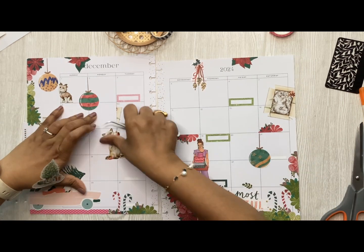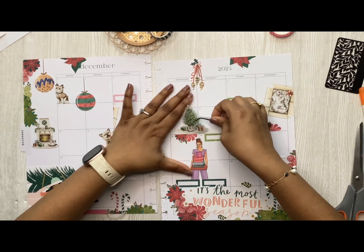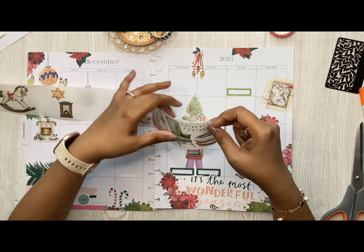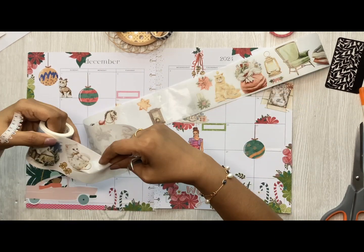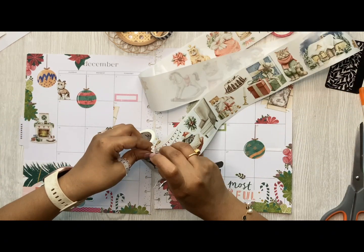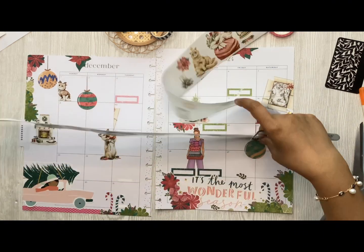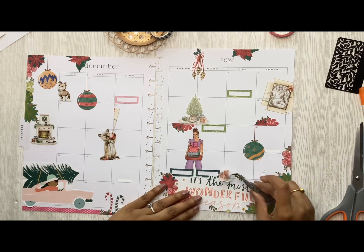And I want that kitty who is getting a bit naughty with the ornaments, and the tree goes there, and it's a perfect cute size that you can have for all the limited space we have. So I'm using some of those smaller elements in here, and I think it will be a nice fun touch to sprinkle in.